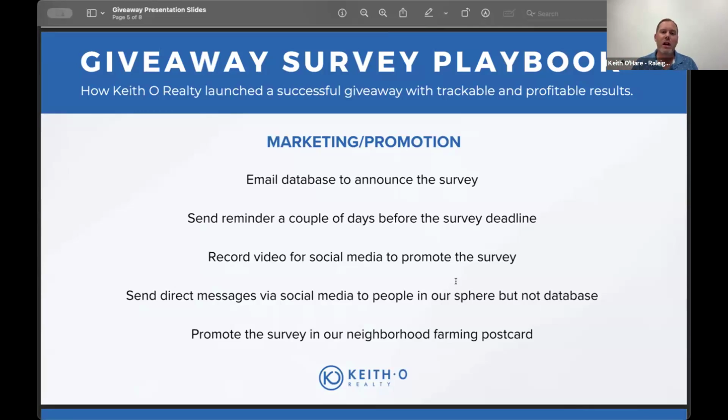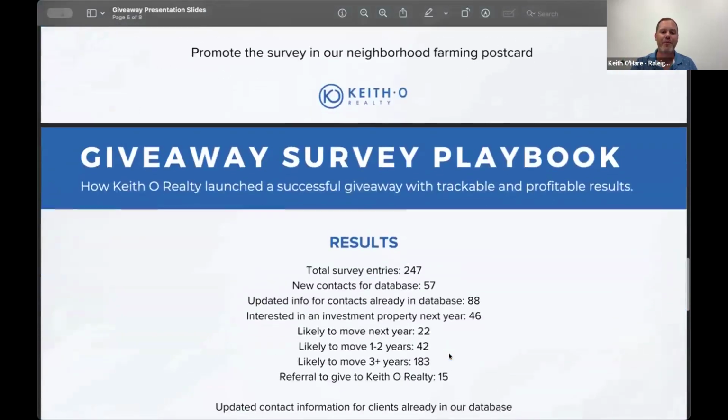And then finally, I do some farming as well. So we did put a QR code on a farming postcard where people could fill out the survey from doing the farming postcard. So that's kind of how we went about marketing and promoting this giveaway.